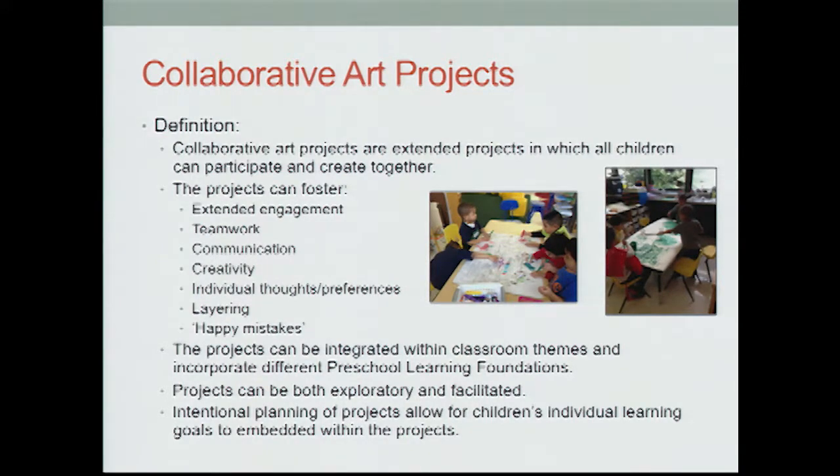They're extended projects in which all children can participate, learn, and create. These art projects can help foster extended engagement, and it's great to see, because sometimes children in the classroom don't want to do something or are hesitant to do something, and seeing a peer do something as a group can often promote extending that activity.